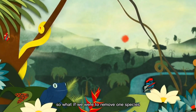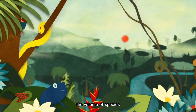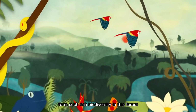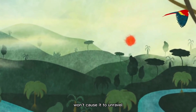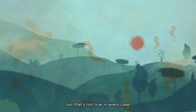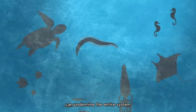So what if we were to remove one species from the rainforest? Would the ecosystem fall apart? Probably not. The volume of species, their genetic diversity, and the complexity of the ecosystem form such rich biodiversity in these forests that one species' gap in the weave won't cause any unraveling. The forest can stay resilient and recover from change, but that's not true in every case. In some environments, taking away just one important component can undermine the entire system.